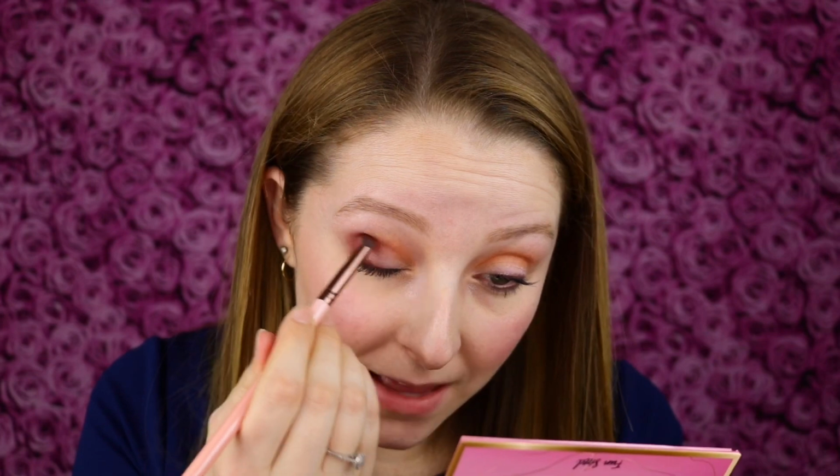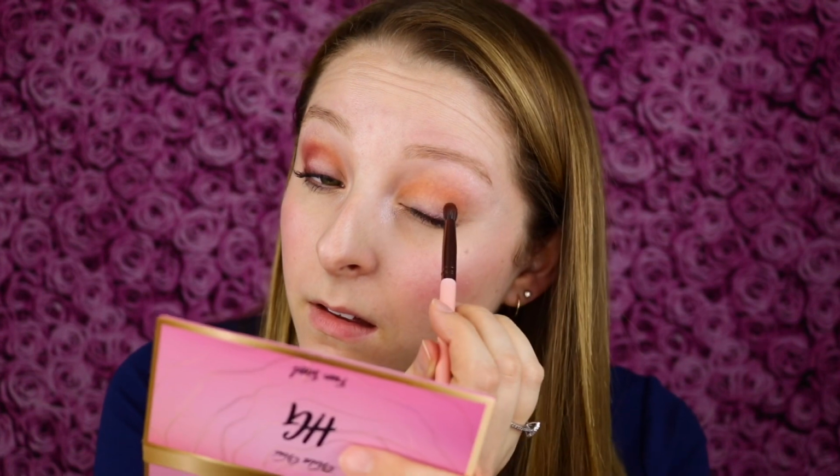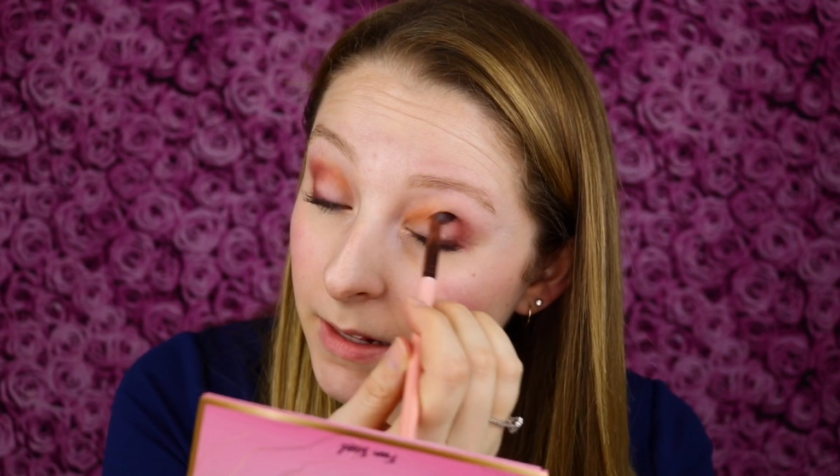Lots of fallout on my under eye here, so probably better to use this palette before doing your face makeup. But loving these two shades. They work so well combined. Mixing the two and then blending out, so easy.